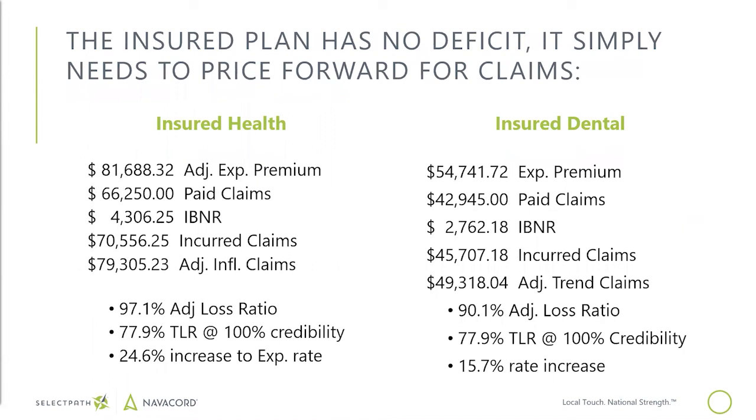And I use the word renewal. Renewal typically relates to insurance, but it's the go forward funding if appropriately done. So we run those same claims through the insured plan. We run through the calculations and the costings, and we see that we'd have to give about a 24.6% increase on healthcare and a 15.7% on dental.